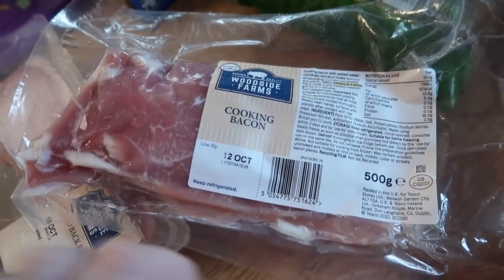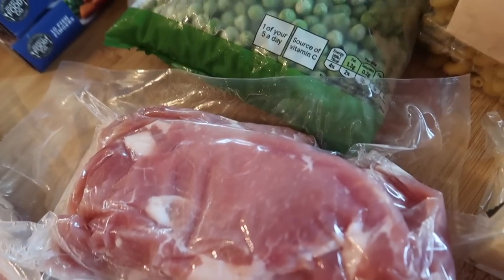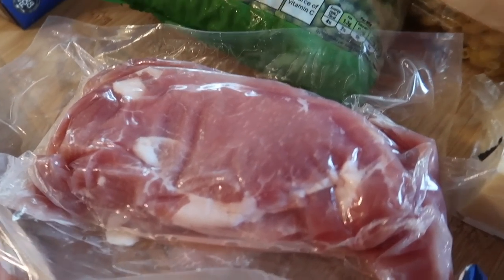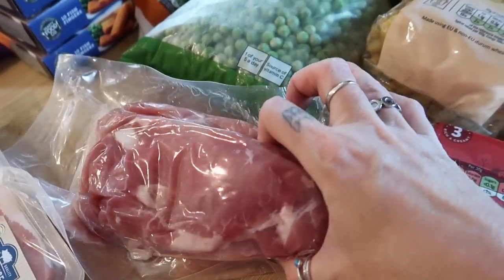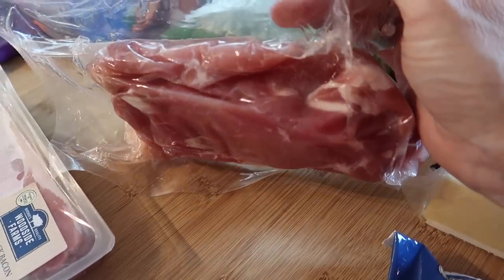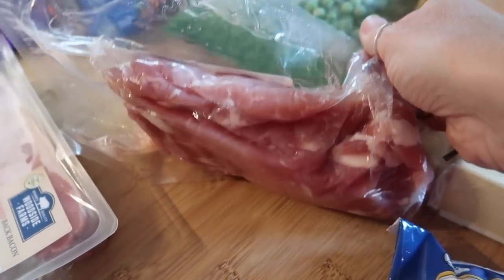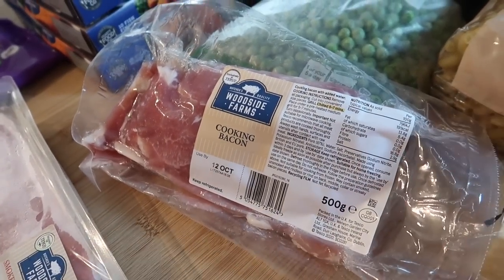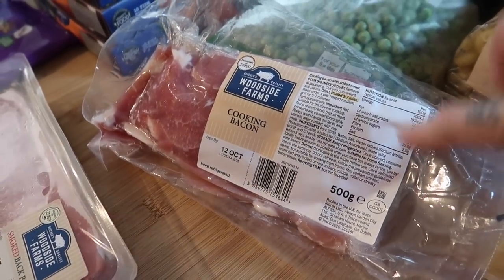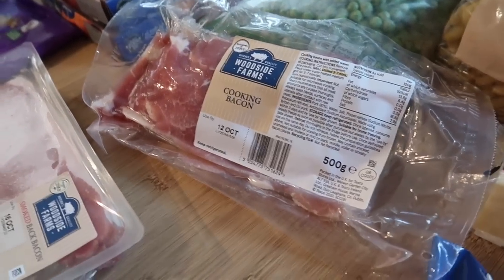And if you look through them all and make sure you check each packet, pick the one that hasn't got loads of fat, because some of them had massive chunks of fat around it, and you're paying by weight, so all you're doing is paying for all the fat. So I went through them all and I picked up the one that had the very least fat showing. So I got more bacon for my money, and I'm going to be making a really nice soup, which is coming up in a soup recipe video.